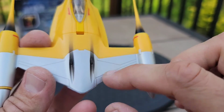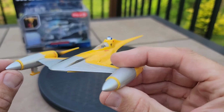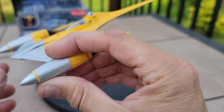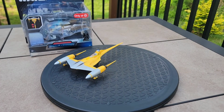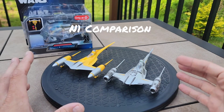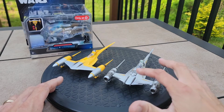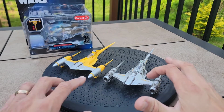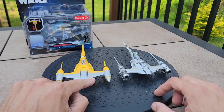I love the silver used here, and the fact that this has got these little cone things in here versus the N1. Let's get the N1 on the turntable and take a look at the comparison. And there's Mando's N1, Razor Crest 2, whatever you want to call it. Boom, there it is. And you've got all these other extra details and rough edges, asymmetry to perfect symmetry.